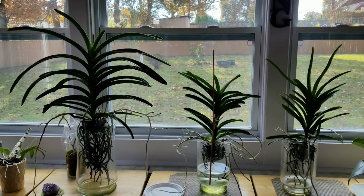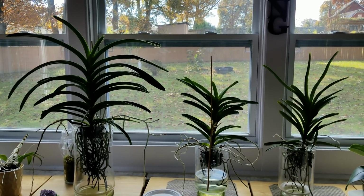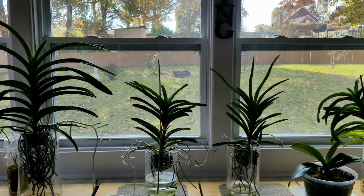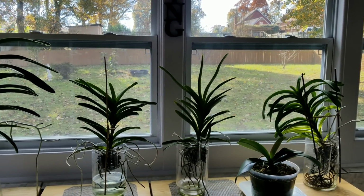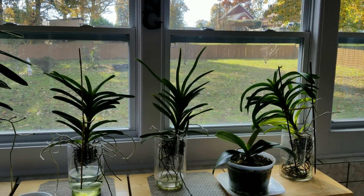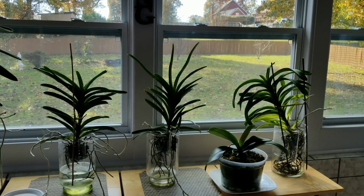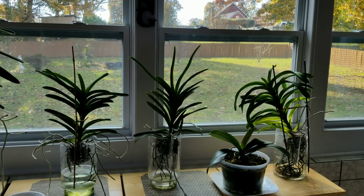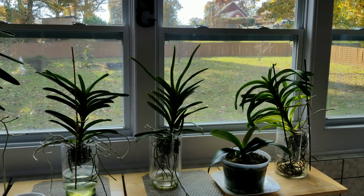And here are my Vandas enjoying a beautiful autumn day. I'm looking for some spikes on them. I think I had some spikes that started on these about this time last year. They're all just beautiful. They came through the summer just beautifully. Had a lot of growth on them this past summer. And there's my Phal Sandy Beach that I'm trying to get a new leaf to grow. So I'm putting her in just a little bit more sunlight, and she likes it there amidst the Vandas.